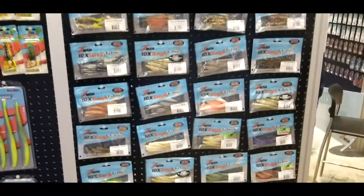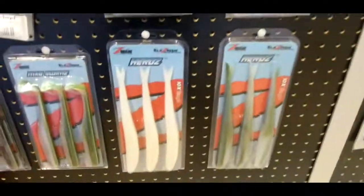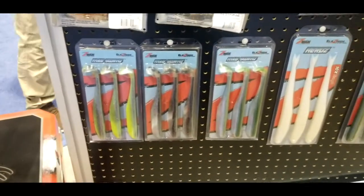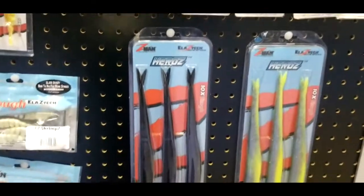So I wanted to show everybody those soft plastics right there. Look at these big old, these are monstrous plastic swim baits down here at the bottom. Those are at least 8 inches right there, so those are pretty big as well. Show it to you right there.